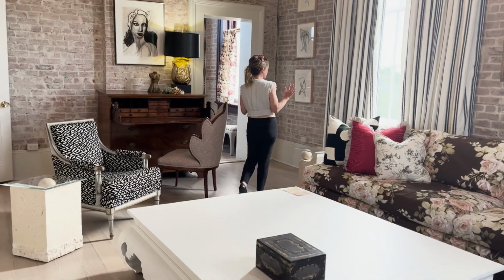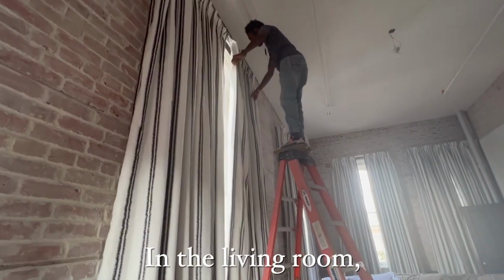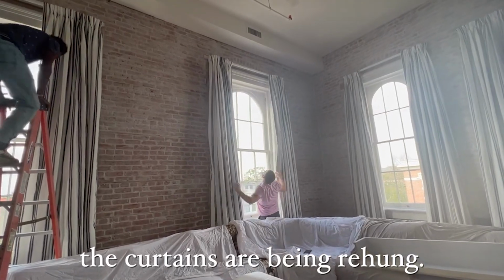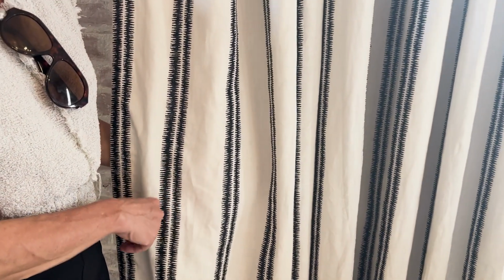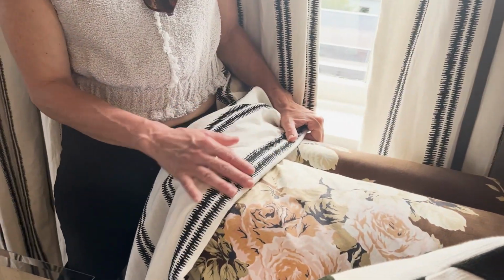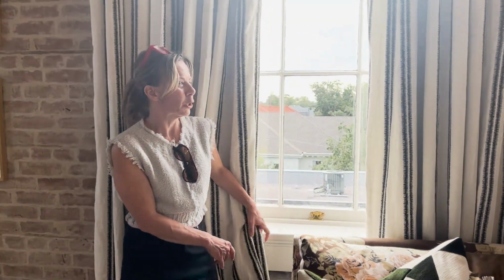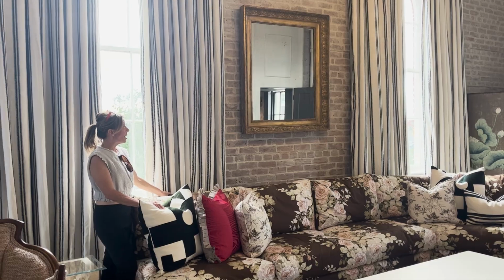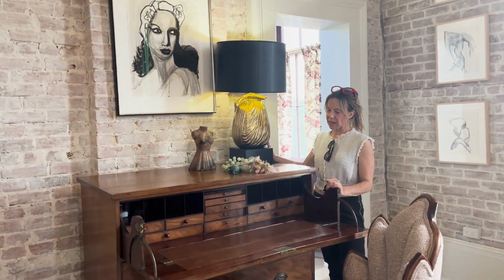Of course, the backdrop for this room is again the whitewashed brick, and then this really fun black and white fabric from Schumacher. It's a linen that has this zigzaggy embroidery on it. I love the idea of playing off of this organic floral with this black and white Schumacher fabric to give it a really different look. We have this mirror that came from Mac Maison as well. Over here, we've got this really fun swan lamp from Malachite.